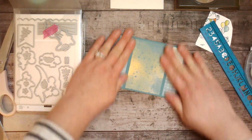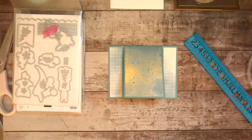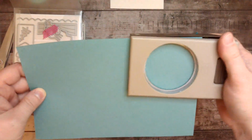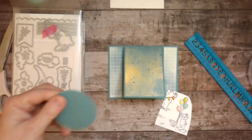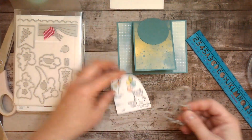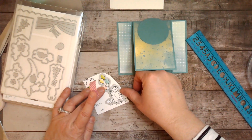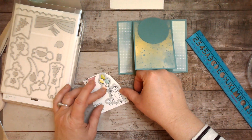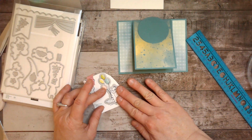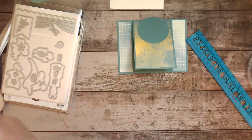Okay. Oh, you know what? I was going to actually do this on a white card base. And I'm going to cut out a circle. And then we're going to cut out our cute little raccoon. And I like to use washi tape to kind of make sure that my die is going to stay in place when I'm cutting. Alright, then you tape it down, and I'm going to run it through my machine.